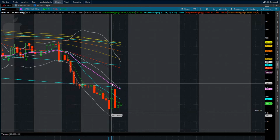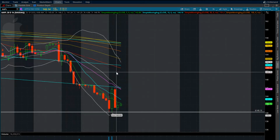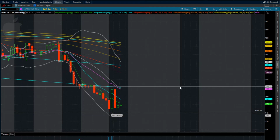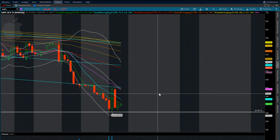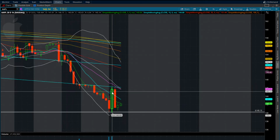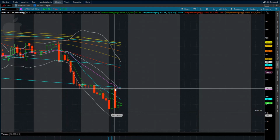In Apple's case, Apple really needs to get back over 147 before it even has room to stretch. And even with that, it's only got about $2 of room up to 149 and 150, which is the 50-day moving average on the 1 hour time frame. So keep in mind: bear market, big bull rallies, look for them to get rejected. You can always take a short position off of that support.